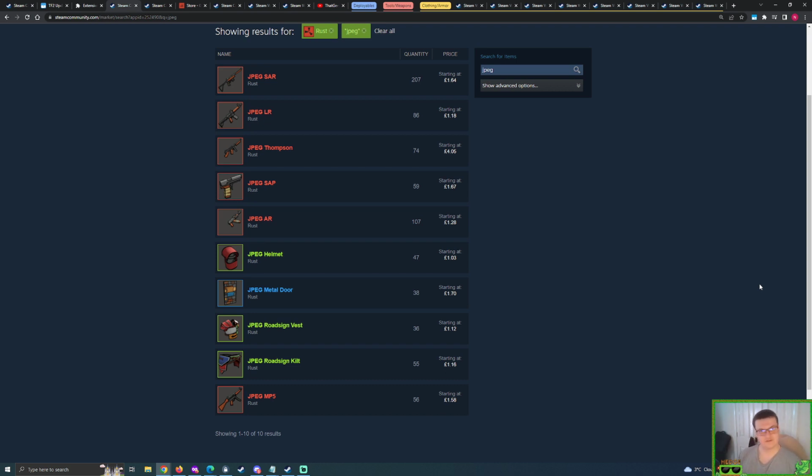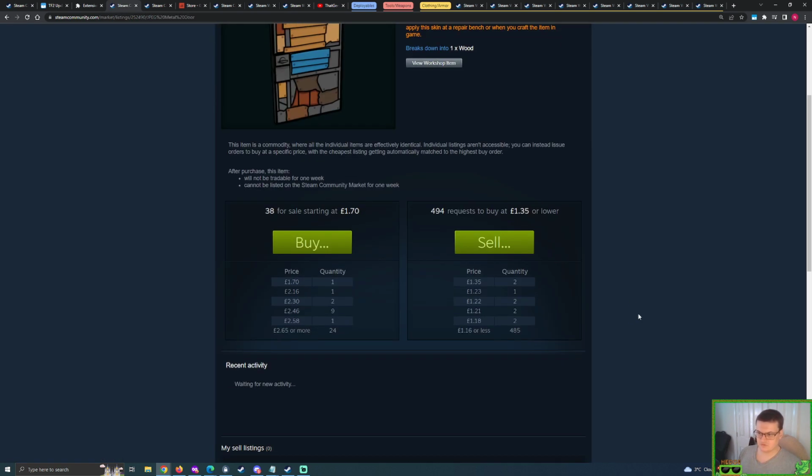So yes, this is the financial perspective. This is mainly what I am looking out for. Core pieces tend to be the one thing that makes the best profits, but we do see the likes of prices going up for deployables and whatnot if more skins from that collection appear. JPEG metal door actually did go up in price ever so slightly when we saw the JPEG garage door being accepted. So, that is something I have noticed, but I think it's now starting to go down as well.